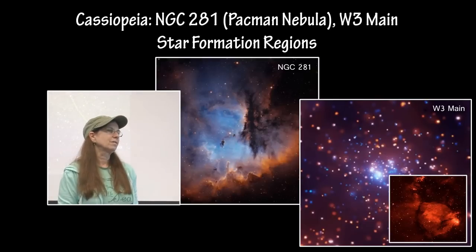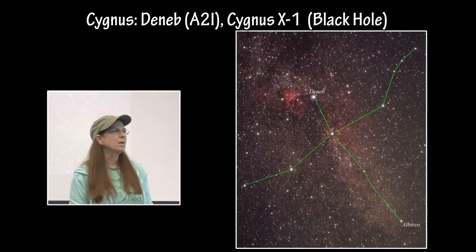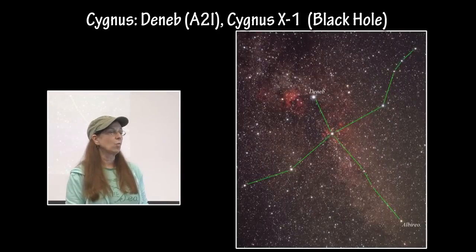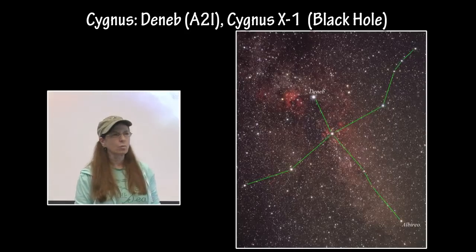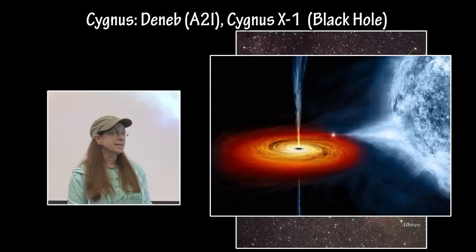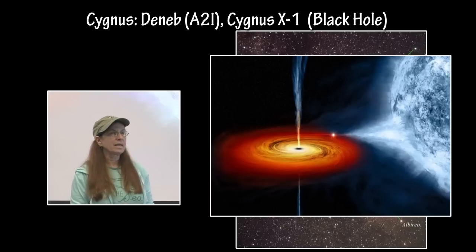In Cygnus, the star Deneb is a luminous supergiant, luminosity class 1, and also in that constellation is Cygnus X1, which is a black hole, which means it is the end result of the core collapse of a massive star, Type 2 supernova event, left behind a 14 to 15 stellar mass black hole. It happens to have a companion star that is still on the main sequence.